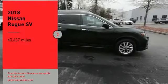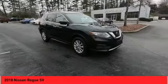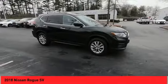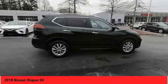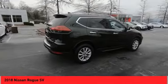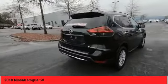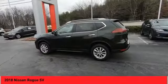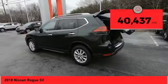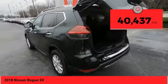Stop by and take a look at the 2018 Rogue. The stylish Rogue gets 27 miles per gallon and still boasts nearly 58 cubic feet of cargo space. With a 5-star side impact safety rating and confident handling, the Rogue is more than you expect and everything you deserve. This vehicle has less than 45,000 miles.